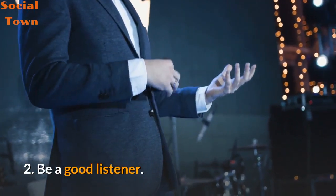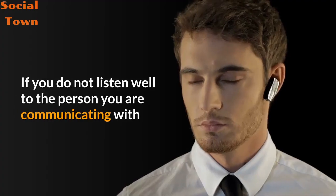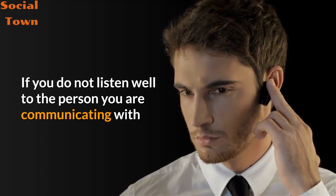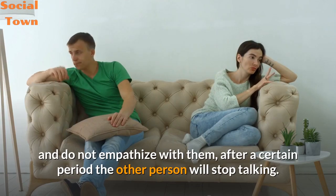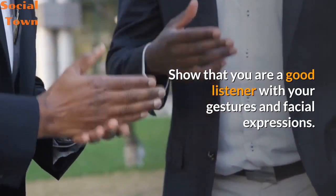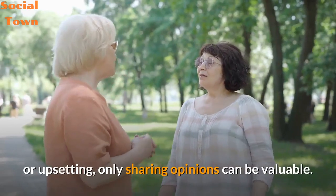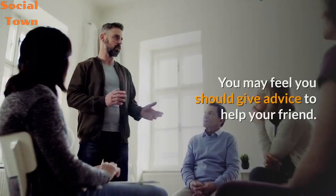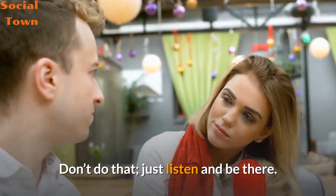Number 2, be a good listener. The best way to understand is to listen. If you do not listen well to the person you are communicating with and do not empathize with them, after a certain period, the other person will stop talking. Show that you're a good listener with your gestures and facial expressions. When people are going through something problematic or upsetting, only sharing opinions can be valuable. You may feel you should give advice to help your friend. Don't do that. Just listen and be there.